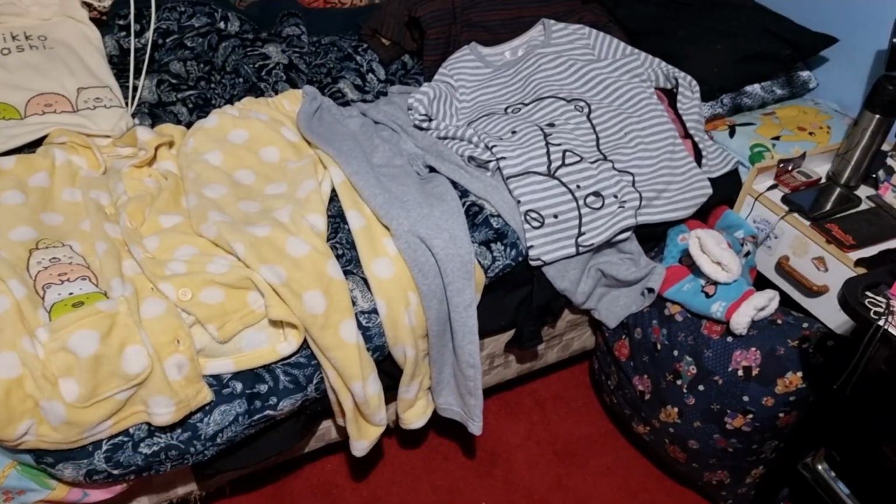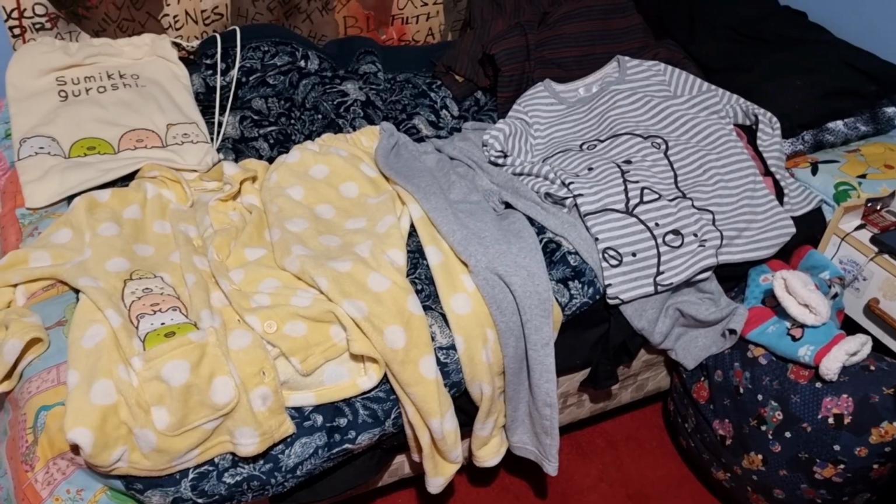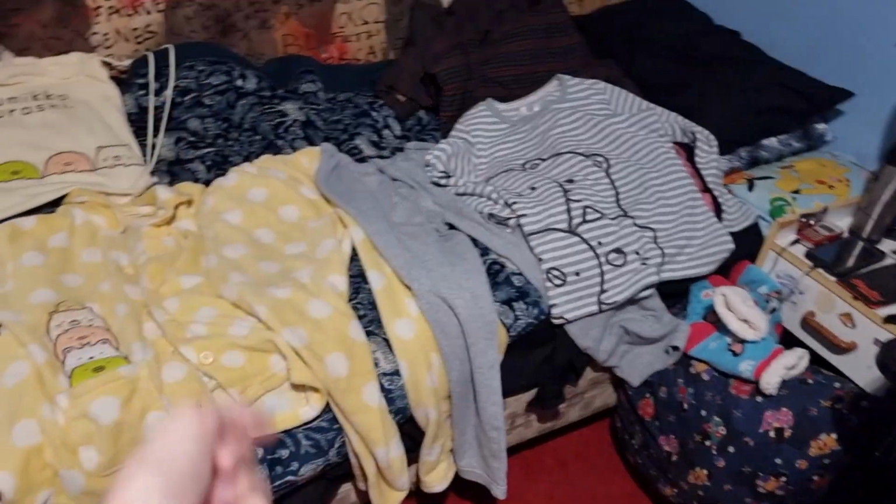And every Sunday I switch which pajamas I've got, so at least I keep washing them, which is better than what I used to do. So I'm sort of going between grey and yellow.